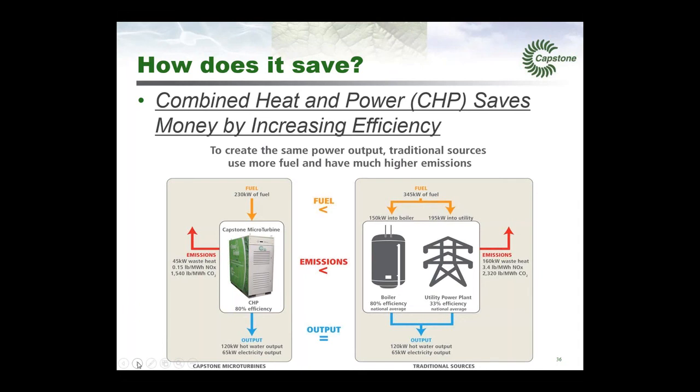In the case on the right-hand side, we have emissions being produced from the local utility, which is generating somewhere down the line, and also emissions from your boiler that's running natural gas. Because of the relative efficiencies and the delivered power efficiency from the grid at about 33%, we see the amount of fuel required by these two sources. So the utility is burning about 195 kilowatts of fuel to deliver 65 kilowatts of electricity, and your boiler is burning about 150 kilowatts of fuel to produce the 120 kilowatts of hot water output. In the case at the left, we're using one source of fuel to provide both the electric output and the heat. So you can see with the same two outputs, we're only consuming 230 kilowatts of fuel.